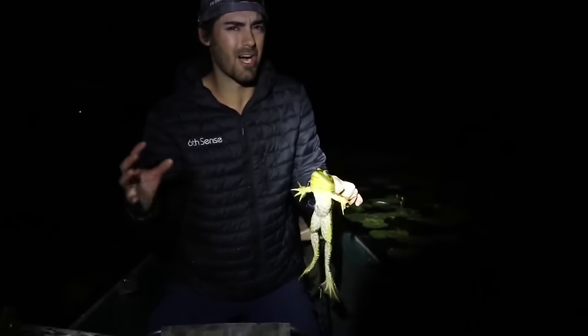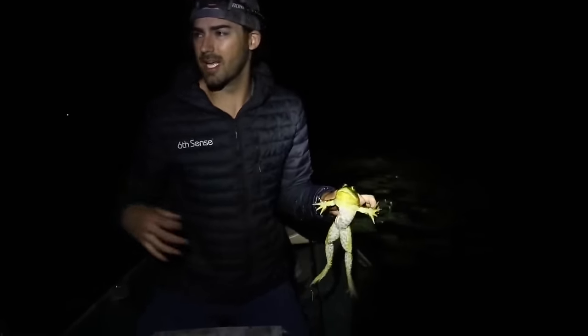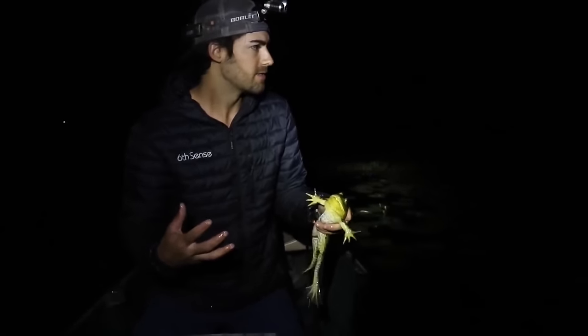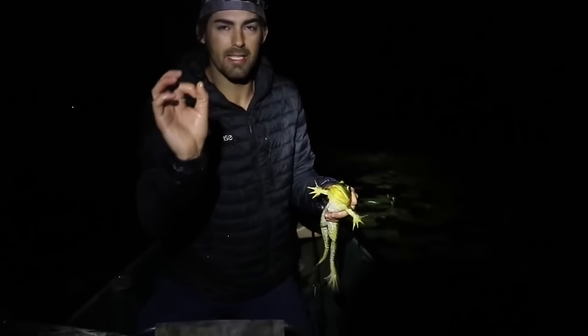Okay, so what we're doing to find these bullfrogs is, well, obviously we're listening for them. That's what got us out here in the first place. But out here there's a bunch of lily pads and there's scattered grass mats. And most of these frogs are congregating to these isolated grass mats, like each one is having upwards of 5 to 6 frogs per grass mat. So we're shining our lights around. We're looking for eye shine.